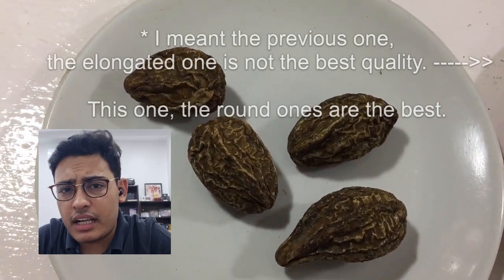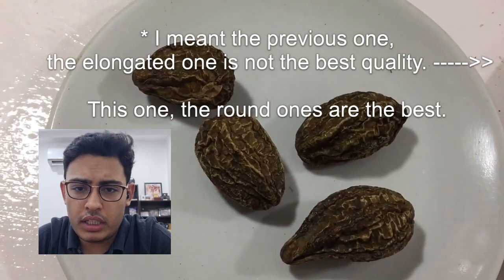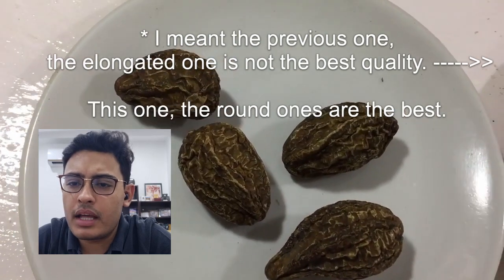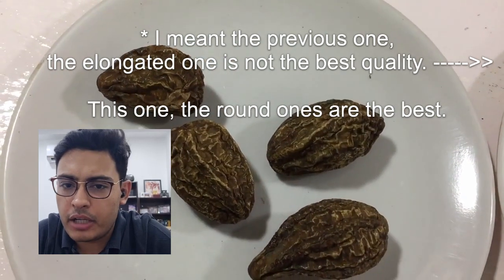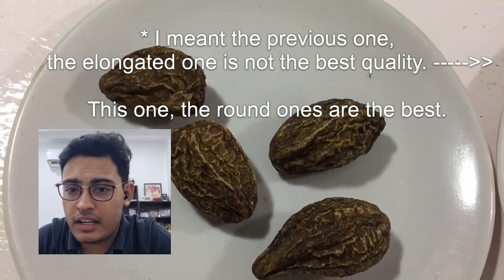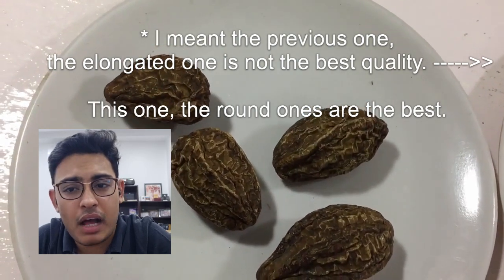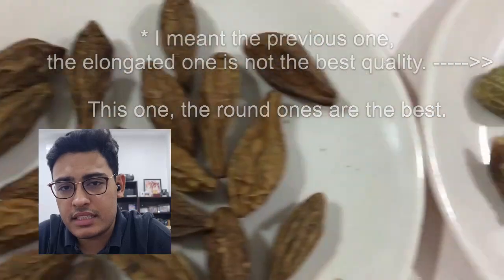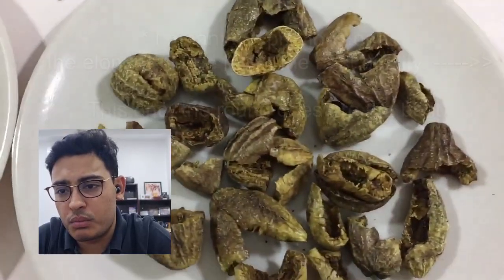This, what you are seeing right now, is not the best quality though. It's Halela Chini, and this is what is used to prepare the marmalade of Halela. This we're seeing right now is the best quality of Halela Kabli. And when it reaches this stage or even larger than this, that is when it should be consumed.